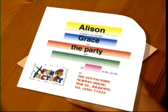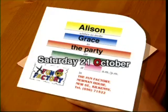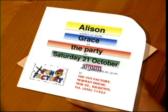Next comes the date, which is where she needed her mum's help. The word October can be broken into three sounds: Oc-to-ber. And don't forget to use a capital letter for the day, Saturday, and the month, October. The party is due to start at 3 o'clock in the afternoon, and Aileen reminded Alison that p.m. is a shorter way of saying afternoon. 3 a.m. would mean 3 in the morning.